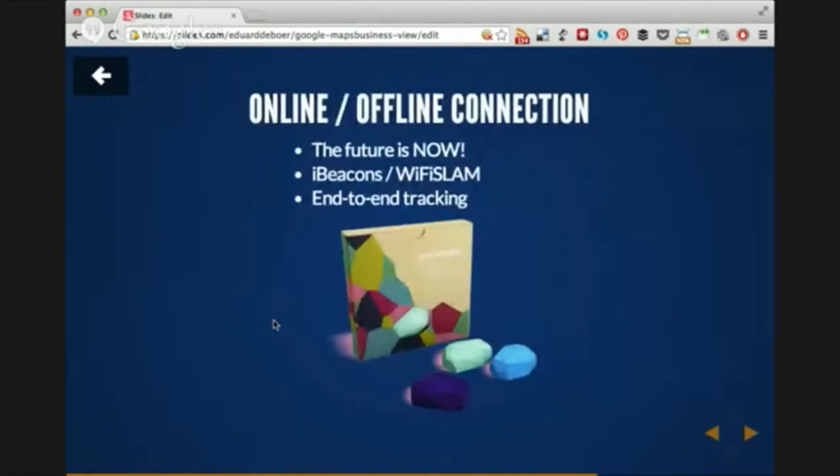Because what does it do? It allows you to track the position of a smartphone within a couple of inches. Within a couple of inches. There's a technology and a company called Estimote, and they offer iBeacons. Those are little things you see on the screen now. You can stick them anywhere on a table or somewhere at the entrance of your store.